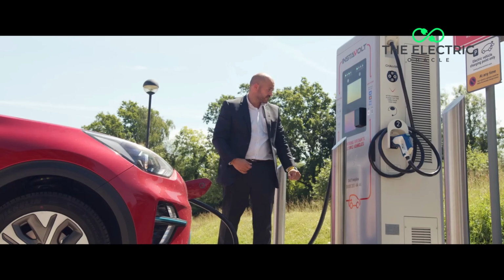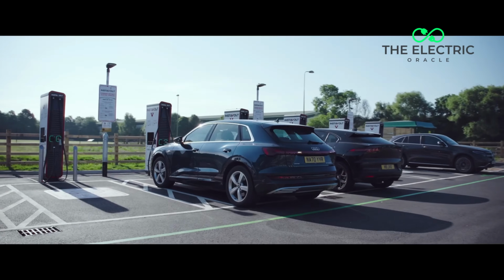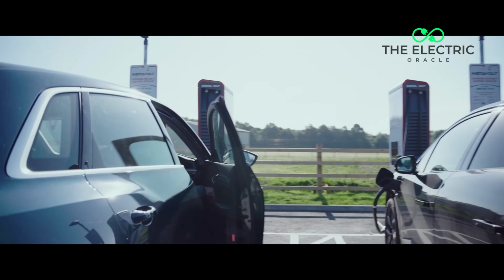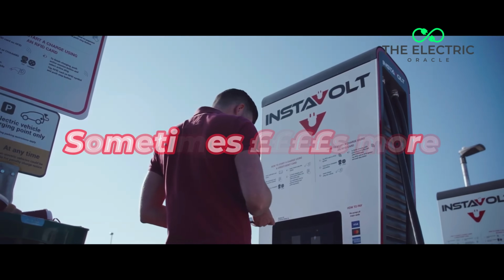So right now, some UK drivers are paying more to charge their electric car than they would do if they were filling up with petrol. And I'm not talking about the odd few pence difference. I'm talking about hundreds, sometimes over £1,000 more per year.